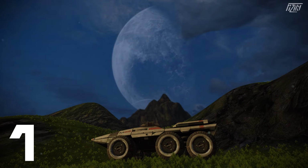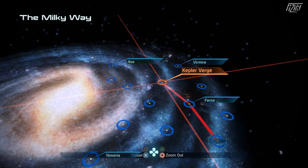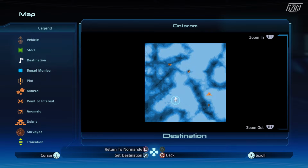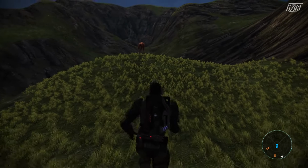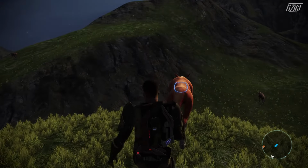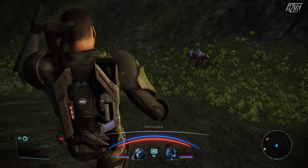First and foremost, we have the Shifty Looking Cow. This silly little Easter egg can be found in Mass Effect 1. You need to head to the Kepler Verge and to the Newton system, where you will find a planet named Ontarom. Upon landing on the planet, if you head to the southwest of the map, you may find a strange herd of mammal-like creatures. They're slender and have 4 legs and 2 arms. And aside from one, they are not named.